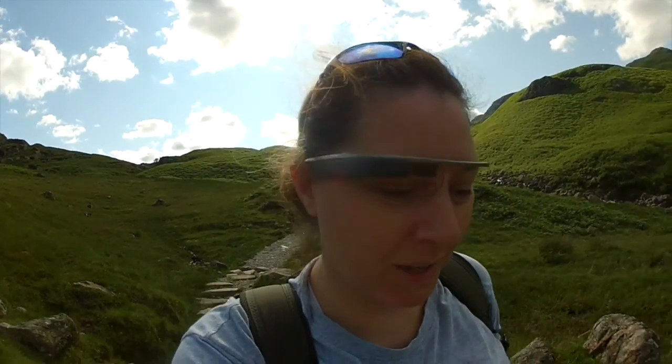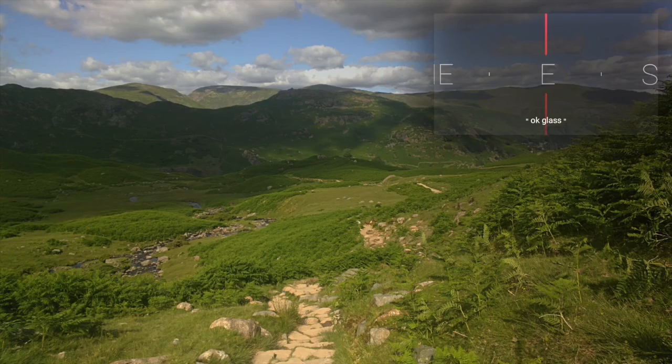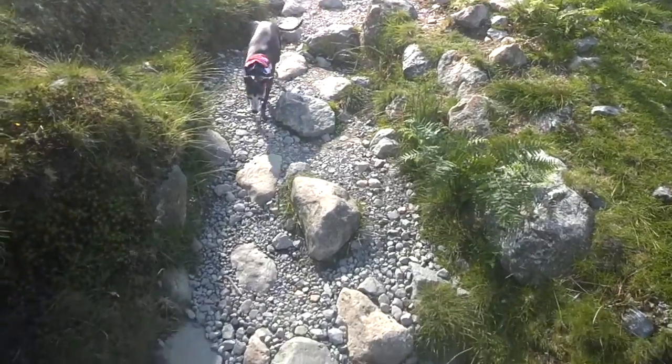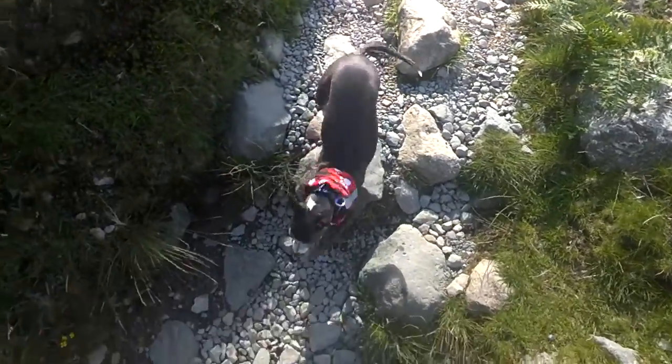I also really like that the Google Glass has a compass on as well. So I'm actually heading northeast at the moment. I don't think Isla wants to go home. She keeps stopping and looking at me. Come on, puppy.